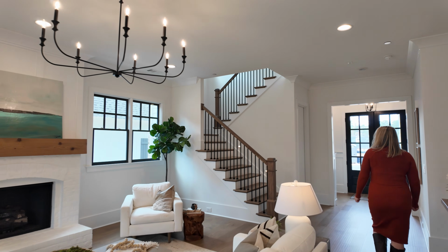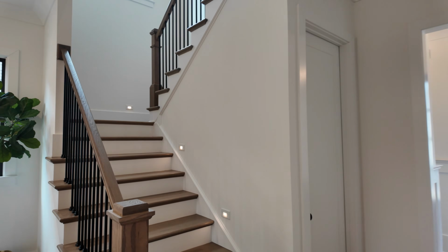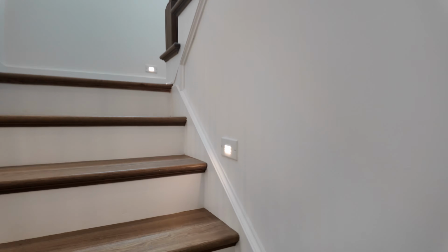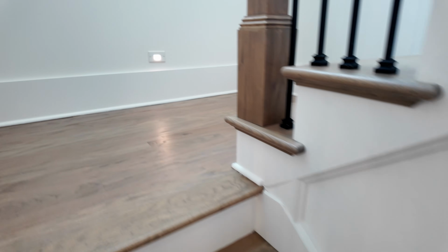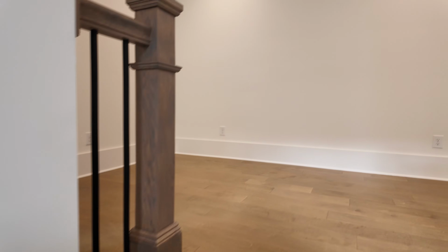Okay, so upstairs we've got 4 bedrooms. Let's go take a look at them. Now, I like the little details that Bercher puts into their properties. You see the little lights there for the stairs going all the way up. You didn't have to do that, just an extra little touch. So appreciate the extra effort they put into it.